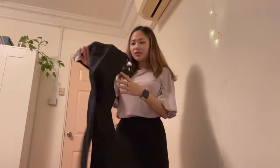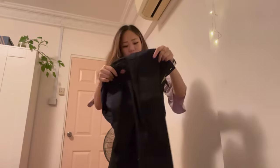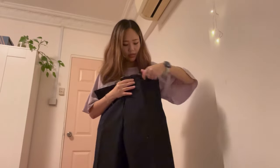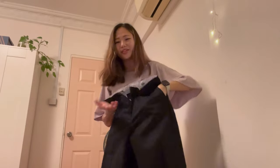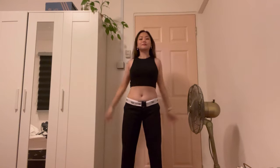So I got this in size 32, I think, and it's two sizes bigger than what I am now. It feels kind of not as stiff as I thought it would be, because I saw a lot of reviews. They said that it is quite stiff, which is okay, a little bit. So I think that it's a little bit bigger.